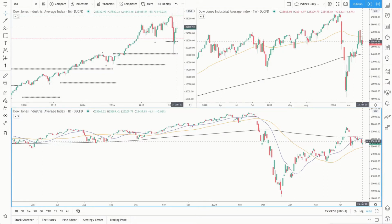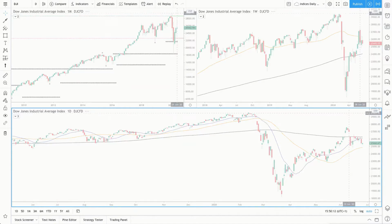And on the daily time frame, we can see that price is in between the 20 and the 50 simple moving averages. It's finding an area of support. It is below the 200 moving average, but it's lagging behind the S&P 500 and the Nasdaq. Ultimately, we want to see price find support and then move back to the upside. Like the Nasdaq and the S&P 500, we want to see price move through the current high of June to suggest further strength to the upside.